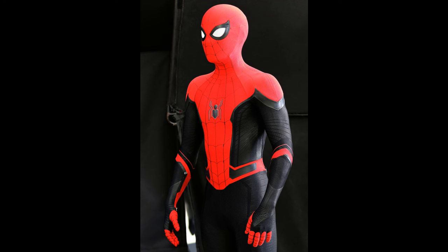I kind of wish the black segments didn't really go on the belt, which is one of the things that I'm liking so far seeing the set photos for Spider-Man 3. It's like they kind of fixed that, which I'm happy about. But yeah, just from a personal standpoint, there's a lot of things that make me lean towards this rather than the Homecoming suit. Even though the Homecoming suit is pretty much the perfect classic Spider-Man suit on the big screen. But just as a concept, I like the Far From Home suit more.